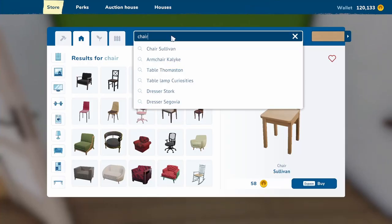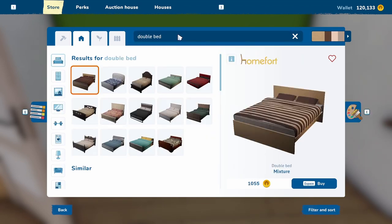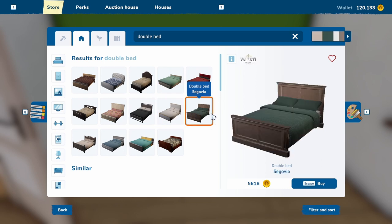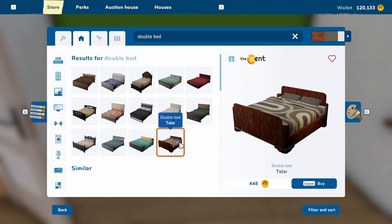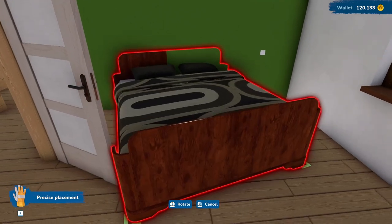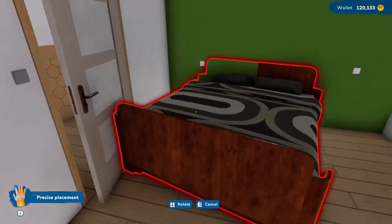So let's say, come on. Okay. Double bed, 1000. Are you kidding me? Come on, do you have something cheaper? 856. 400. Look, dollar is just what the doctor ordered. Close that door.